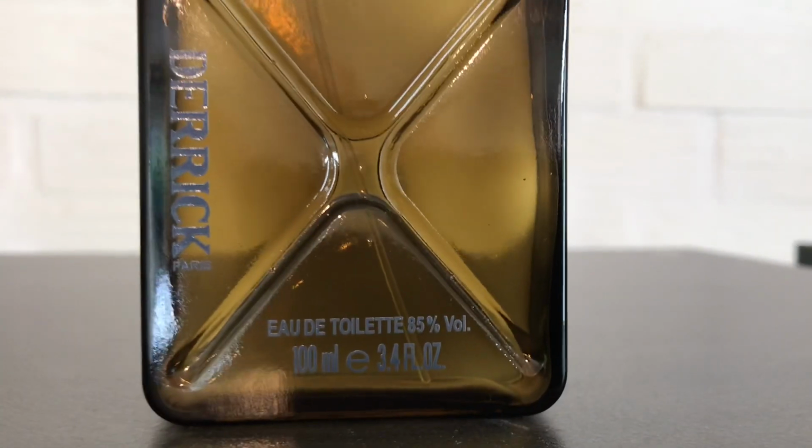Next fragrance is a masterpiece from a lesser known house, Orlane. We have here Derrick. It is a soapy, spicy, peppery and bitter green fragrance with tons of tarragon. Main atmosphere of the fragrance is soapy, exactly like a bar of soap, not liquidy, not shower jelly, with tons of green notes, dark green notes. This is very bitter, dark and green, with lots of black pepper.